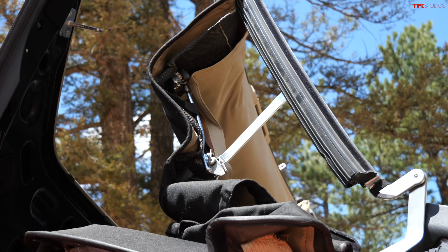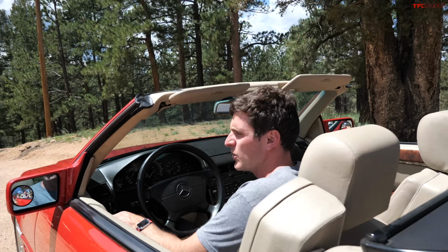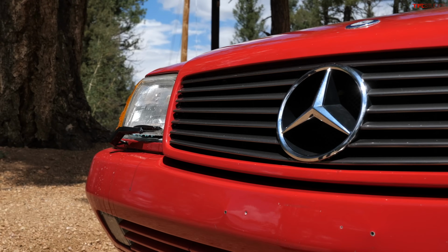So there are 11 hydraulic cylinders in this top, and if they go wrong, it's 8,000 to 9,000 dollars. And then I will follow you in my... Your antenna works. Sweet. Oh, there it goes. Hey, it squirts. It wipes and squirts.